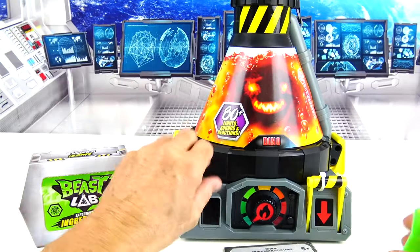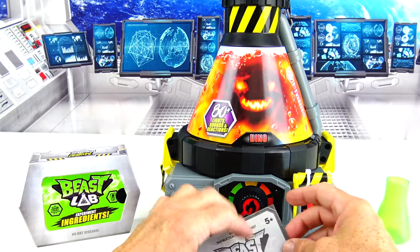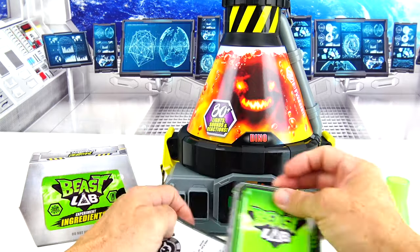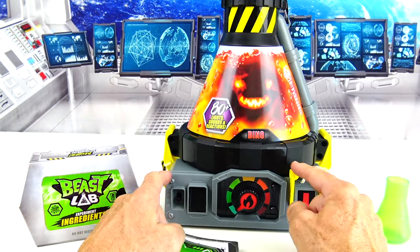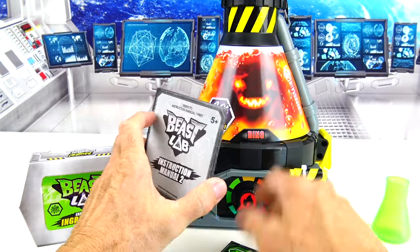All right, guys, so we have everything out of the box, and I have to say that it's very important that you follow each step with the directions. Yes. And do not jump ahead. No. I know your first instinct would be to cut all these ties, but they will go through that in the instructions on when to cut them.